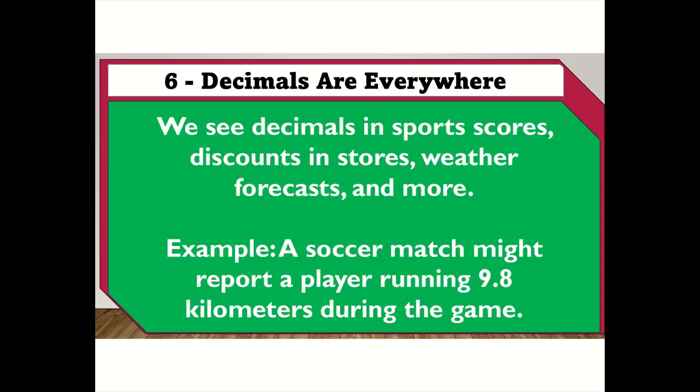6. Decimals are everywhere. We see decimals in sports scores, discounts in stores, weather forecasts, and more. Example, a soccer match might report a player running 9.8 kilometers during the game.